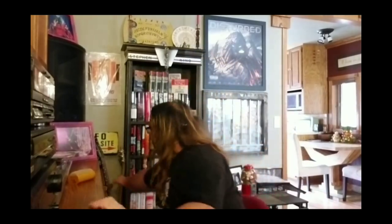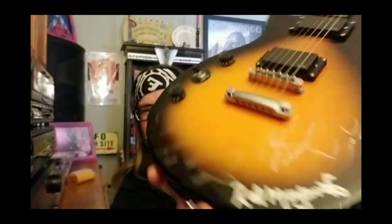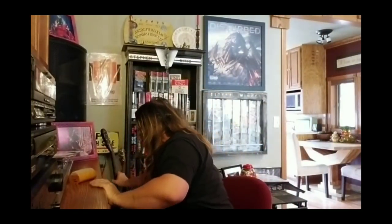Oh yeah, here's my signed guitar, from Winger. Got the whole band signed on there. Man, I love this guitar. Woo! That was an awesome little concert in Green Bay, Wisconsin. All right, scoot back here.